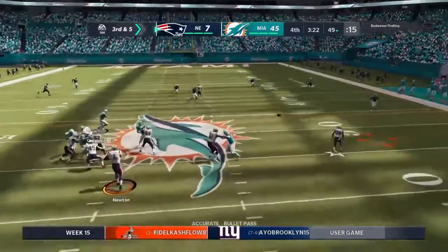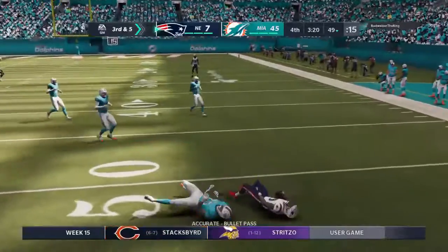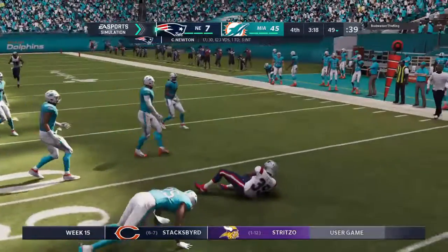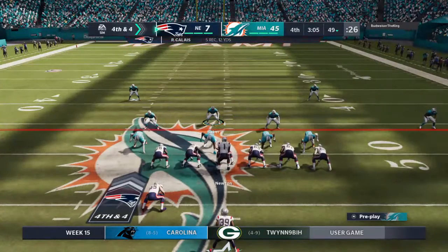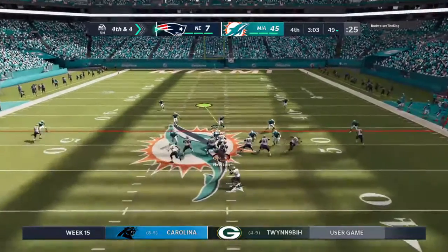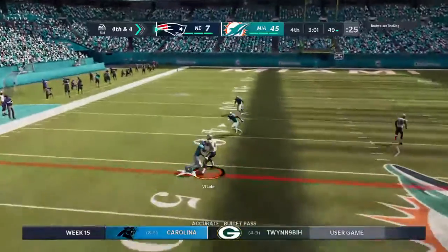To throw is Newton. Got a man, and he hits him in stride. No gain at all on the play there, and that'll bring up 4th down. And they're indeed going to go for it here on 4th down. So trailing here in the last quarter, let's see how this plays out.